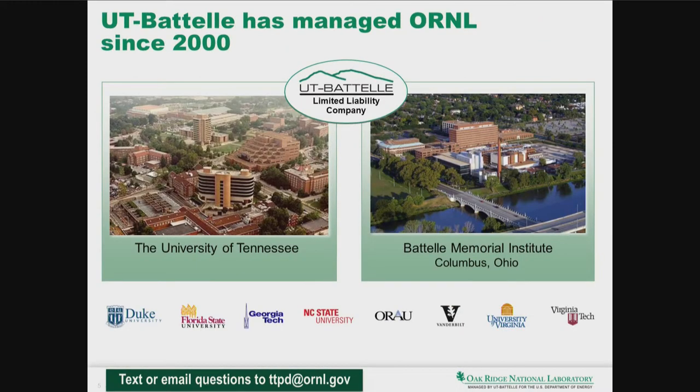The Oak Ridge National Laboratory is managed by a collaboration between the University of Tennessee and Battelle Memorial Institute called the UT Battelle LLC. And this is a contractor that was created solely for the purpose of managing the Oak Ridge National Laboratory. We're assisted by members from regional leading educational institutions on our board of directors, including Duke, Florida State, Georgia Tech, NC State, Oak Ridge Associated Universities, Vanderbilt, the University of Virginia, and Virginia Tech.